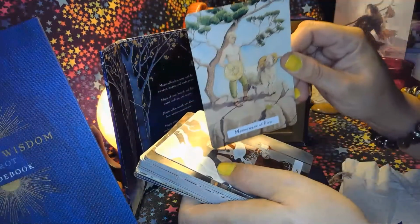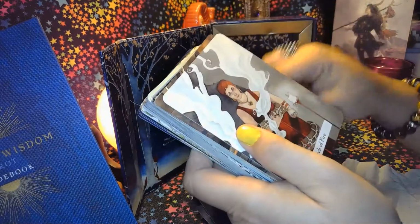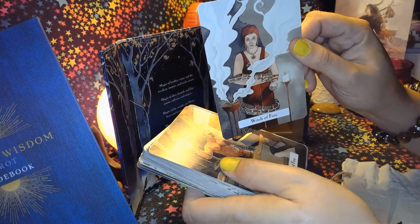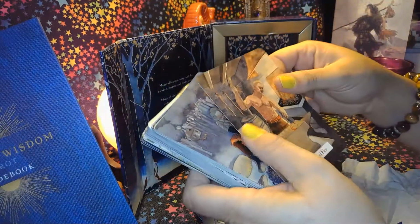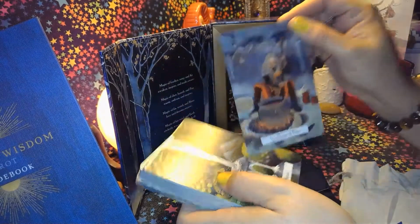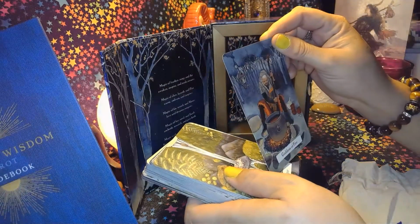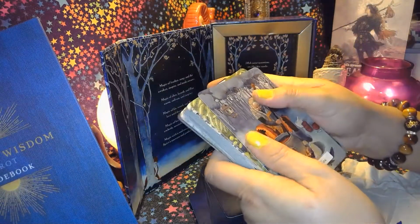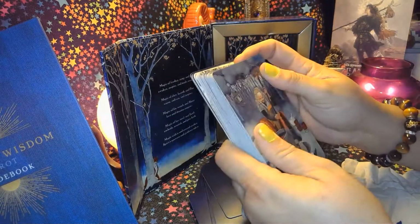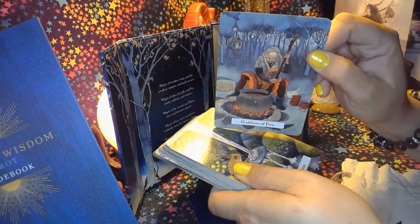So then we have the Messenger of Fire, which is the Page. The Witch of Fire would be like the Knight. Craftsman of Fire, the King. Goddess of Fire, which is the Queen. She's busy stewing the pot. But you know how they say the Queen of Fire, which is the Queen of Wands, is always intuitive and she's into mysticism and all that stuff.